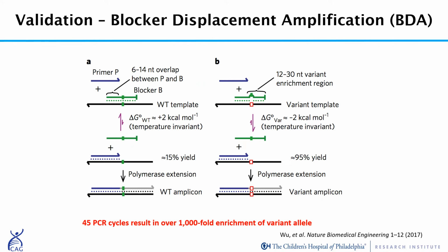To validate the somatic variant, ddPCR would be the gold standard, but it's pretty expensive as you would need to order every assay for every candidate variant. So here we use the blocker displacement amplification method, which is very affordable compared to ddPCR. Briefly, the blocker is designed to perfectly match the known wild-type template. Primer and blocker have a 6 to 14 nucleotide overlap, so they compete for binding.